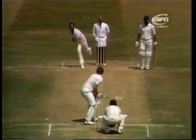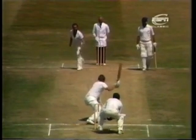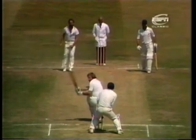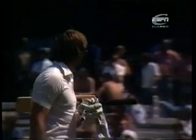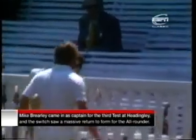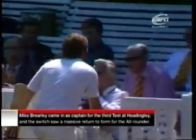And Ray Bright pitching it in the rough. It's a little bit early to try that shot. Pitch just outside the leg stump, and turns in that rough and hits middle and leg. Returns to silence.